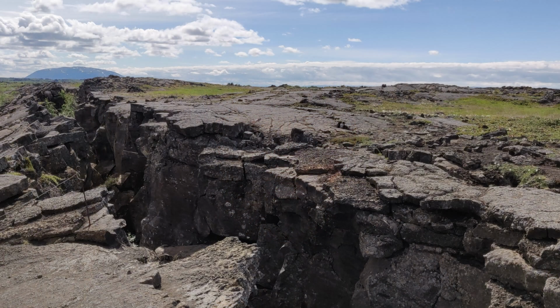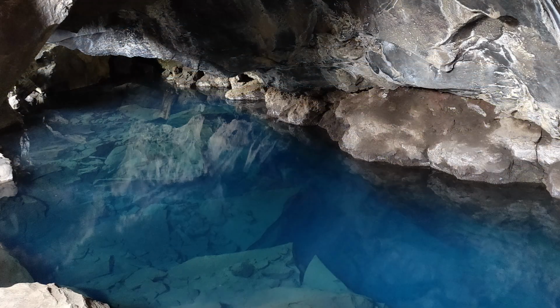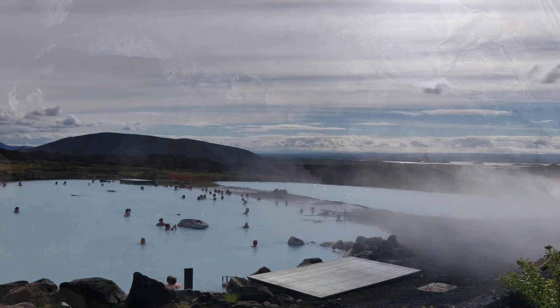Went to a place where there's a fissure on the surface above where the plate boundary is between the Eurasian plate and the North American plate, and in the fissure there was also a fantastic little lagoon fed by a hot spring. And then went to the nature baths, which is a little bit like the Blue Lagoon near Reykjavik, but a little bit less developed, and a fantastic view.